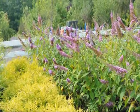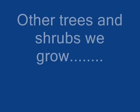The butterfly bush is a very nice landscape plant. Many people have chosen it for its color, for its growth rate, and it can grow very well. We have plenty of butterfly bushes here at Highland Hill Farm, and you come and see either Bill or myself to get some. Thank you.